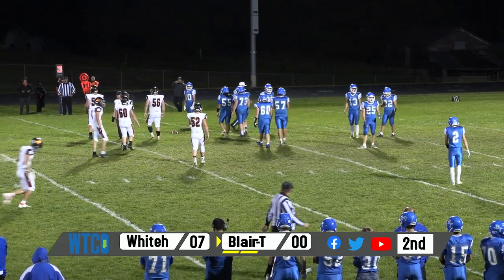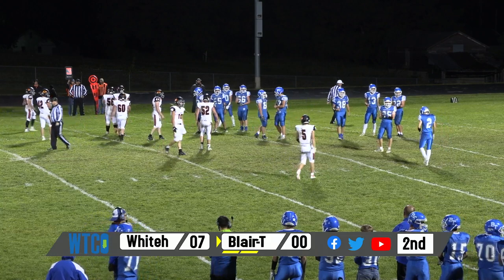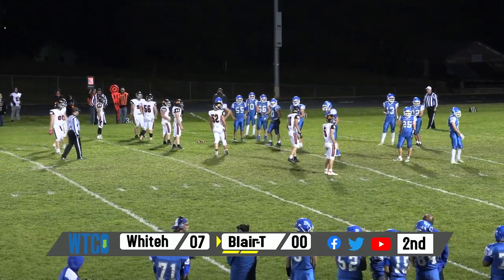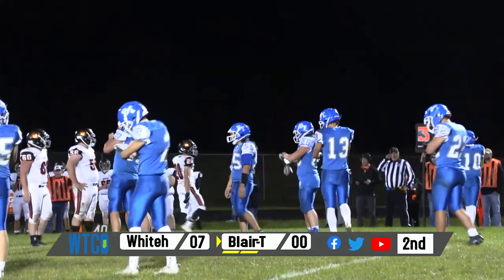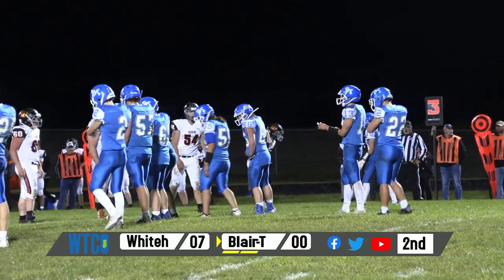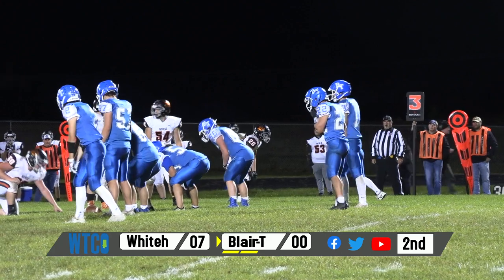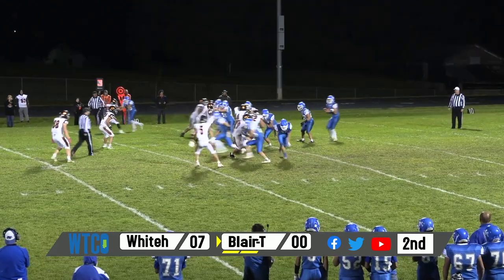Stops the clock with 2:55. Blair-Taylor back up to the line of scrimmage very quickly, and that no huddle with the wristband stuff is becoming oh so popular. Very much so. It's not like watching the Badgers, two running backs, two wide receivers, a tight end, and you huddle up and you call your play. They've done pretty well the last 25, 30 years doing that, though.